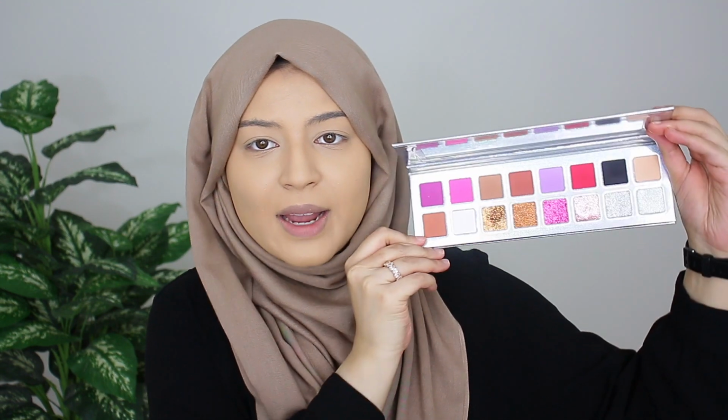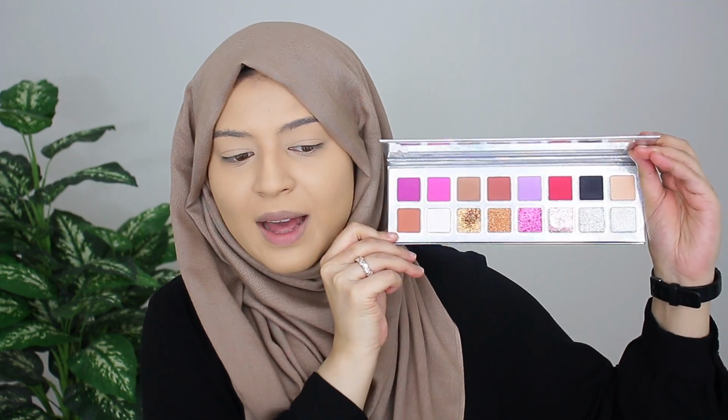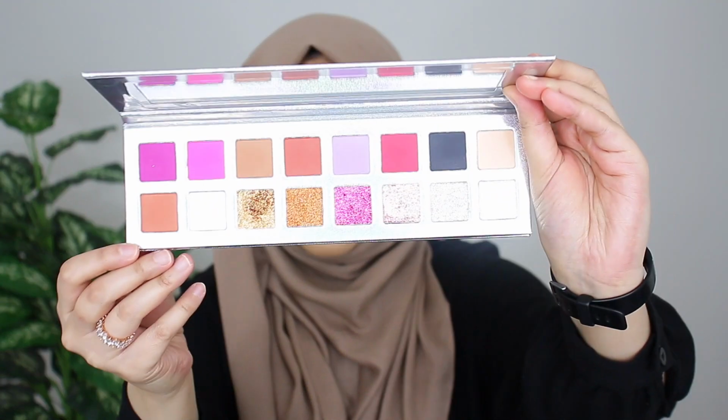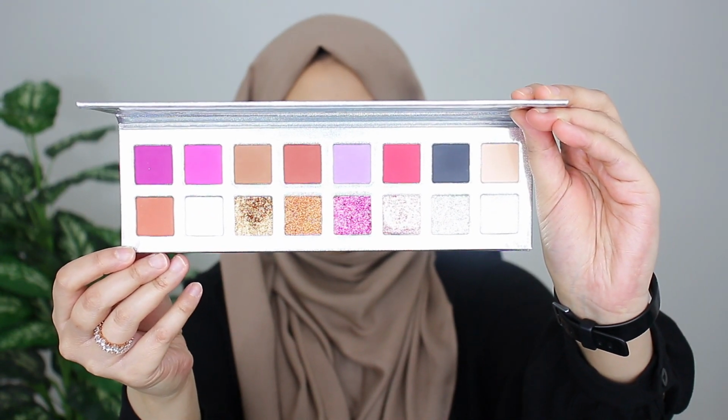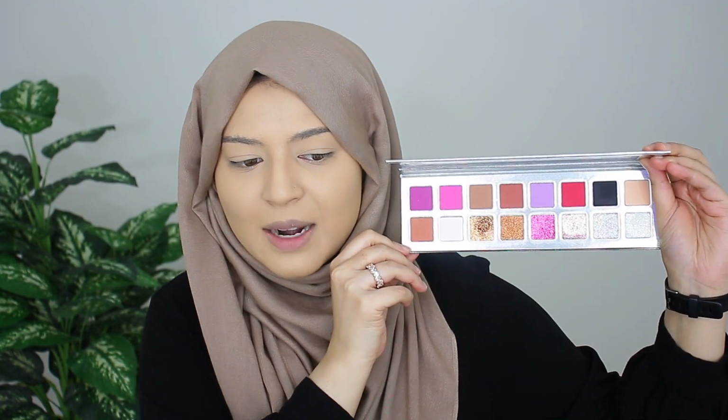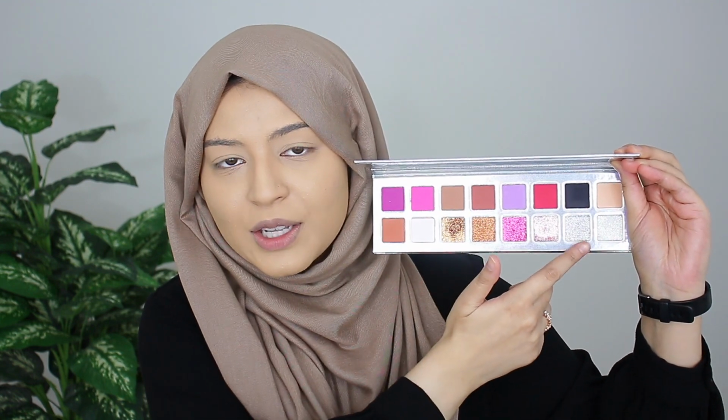So I'm really excited to be trying out this palette. Again, Tuesday in Love kindly sent me this beautiful palette to try out. Can we just take a moment at how beautiful this is? So basically this palette has a bunch of matte shades and a bunch of pressed glitter shades. So one thing right off the bat that I'm kind of sad about is that there's no shimmer shades. This is all pressed glitter, you guys.